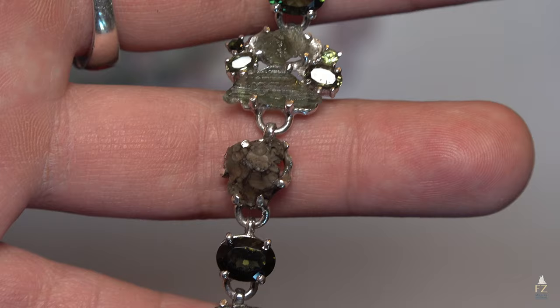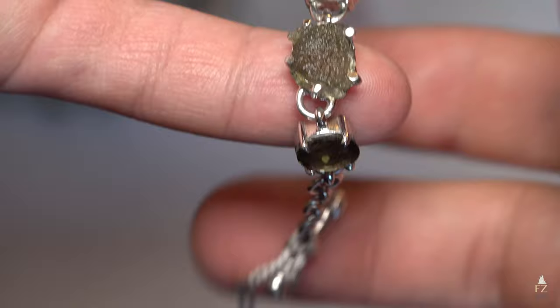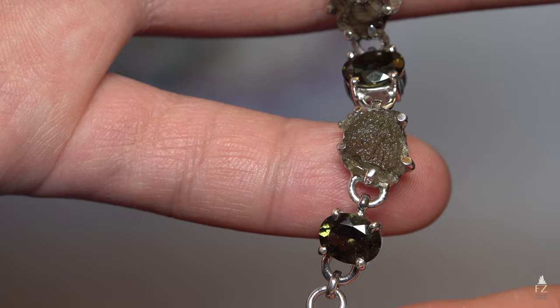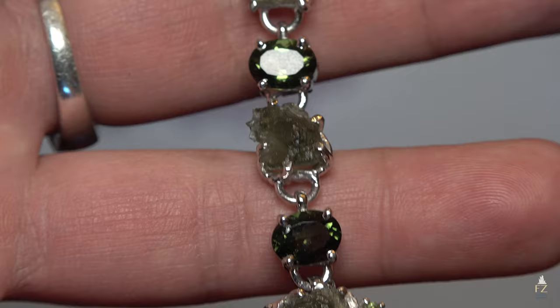The plastic here is reflecting the light on my camera. This was made by a company called Starborn Creations out in Sedona, Arizona. And they're at the gem show every year too. This is absolutely stunning. You have faceted moldavite alternating with raw pieces of moldavite, and in the center is this big piece of moldavite. I got better photos of this bracelet on my Etsy.